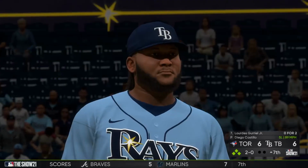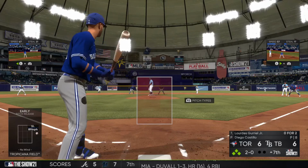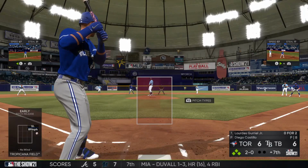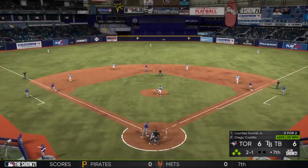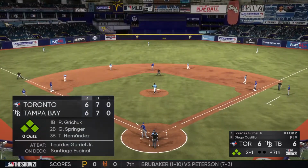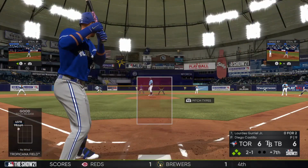2-0 to the Jays left fielder. Nowhere to put anybody. 2-0 count, not a good spot to be in as a pitcher. And he'll lay the fastball in here to get the count back to 2-1. 6 runs, 7 hits, and no errors in the game for Toronto.